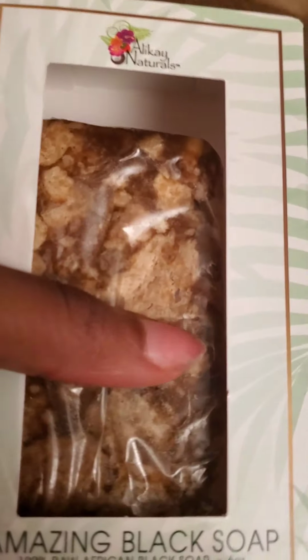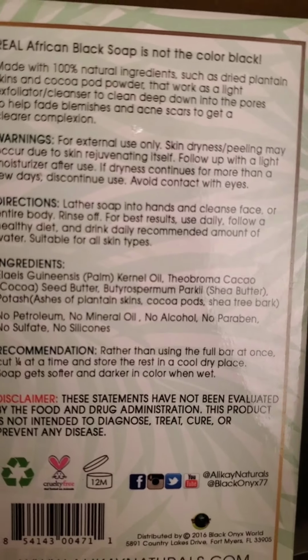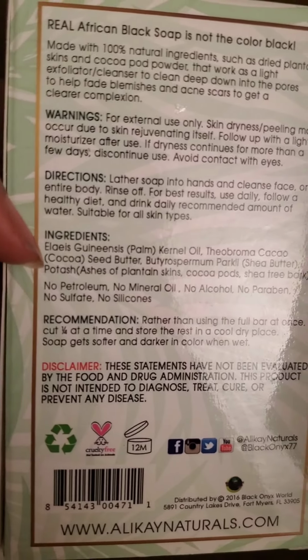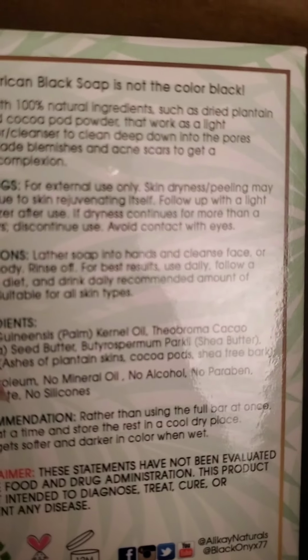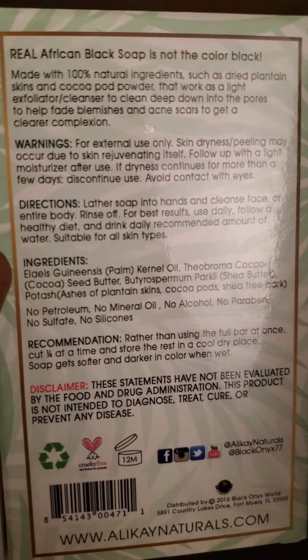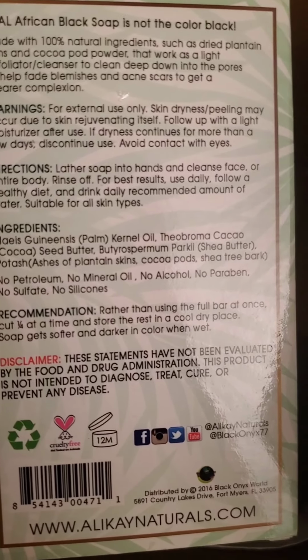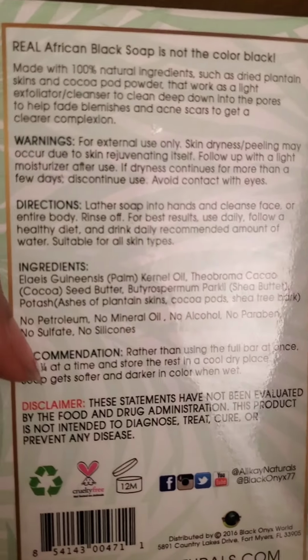So what she recommended in the video is to cut it in half and use one half for face, one half for body. I'm going to do just that. I don't know if I'm going to use this tonight. Maybe. And I think she recommended using it only one or two times a week on your face because it's so strong. So I think I'll work that into my facial routine. As you know, I use skincare lines, and Estée Lauder is currently my favorite. I had been trying Clinique for a while, but I'm going to go back to the Estée Lauder. I'll just work this black soap into my skincare regimen.